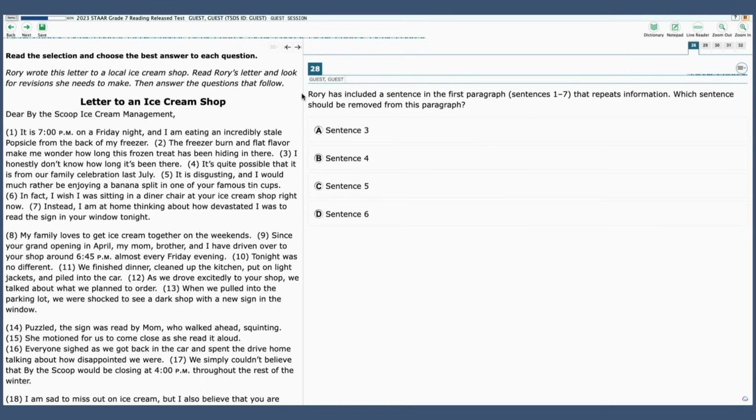All right, now let's look at question 28. Rory has included a sentence in the first paragraph, sentences 1 through 7, that repeats information. Which sentence should be removed from this paragraph? All right, so let's look back here, and we're going to reread this paragraph to look for something that is repeating.